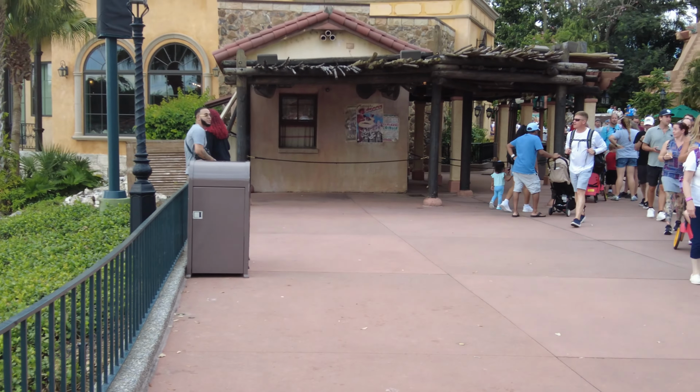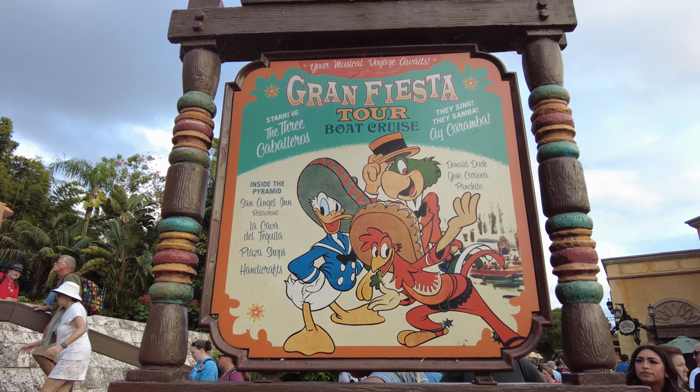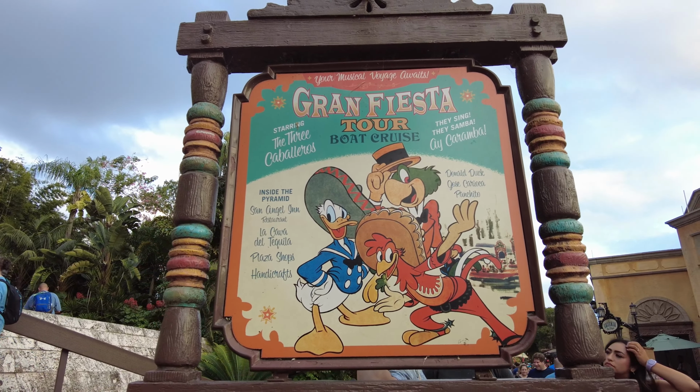I don't know if it's what I'm showing you, but this is the tallest structure in World Showcase. Now we're going to go in and check it out. This is called Gran Fiesta Tour, but it used to be called El Rio de Tiempo, and it was replaced by Gran Fiesta Tour.